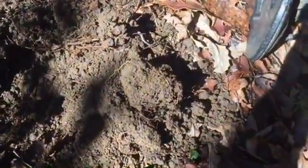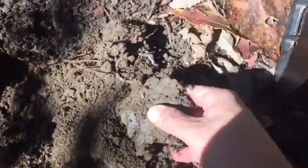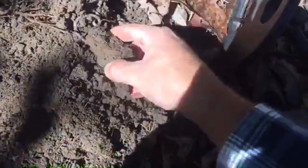Now here I am. I popped out a plug there. Real bright. I don't know if you can see it in the sun. But I got a real good signal in that clump of dirt right there. See if we can break it out and see what it is. Still in this clump of dirt.